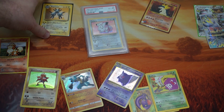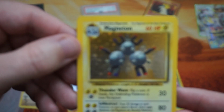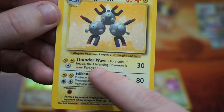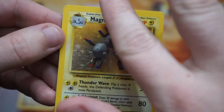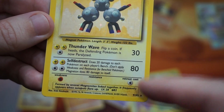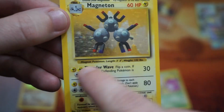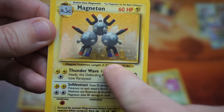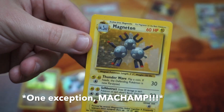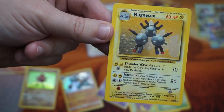The other thing I guess to note, which doesn't really have to do with counterfeit so much, well, actually it does. If you have an English base set card and all of the attacks are in English, the name is different, but the actual attacks are in English. Flip a coin. If heads, the defending Pokemon is now paralyzed. If you can read that in English, and it has a first edition stamp, but it has the shadowed border, like this, then it's 100% not a genuine first edition card, because they only ever printed the English ones in shadowless for the first edition.